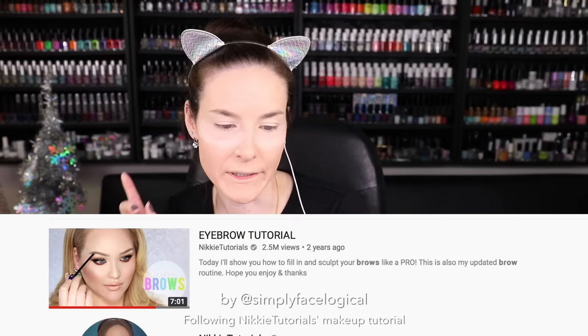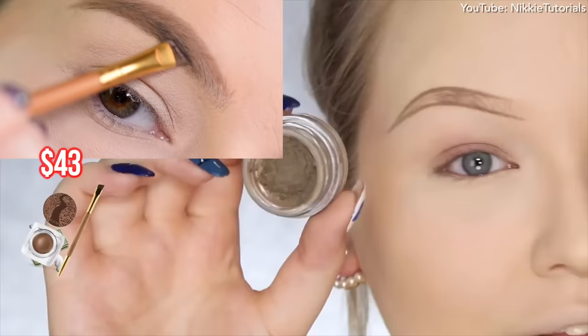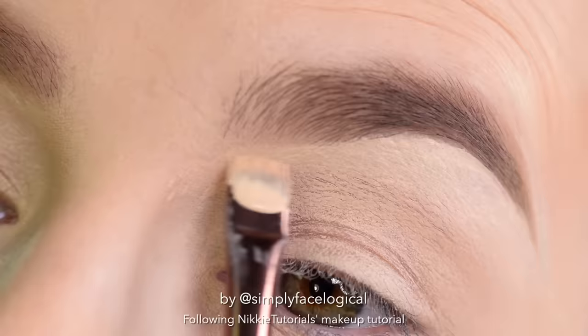So we're gonna learn from her two-year-old tutorial, but I'm gonna use the eyebrow products that she's listed in more recent videos. Here's some swatches. It's a good match, right? Tapping it in and then filling in between the lines. Carve out the bottom of my brow. Seems to be making my eye concealer base extremely cakey.